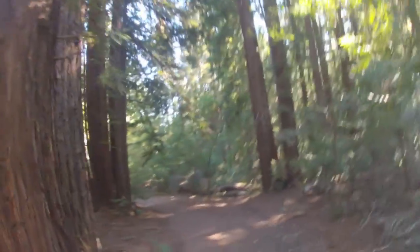One of the reasons this is my favorite park is the great number of redwoods that are here. They're just the most beautiful trees. I just love to ride my horse through here, and I'm amazed at the size and beauty of these trees.